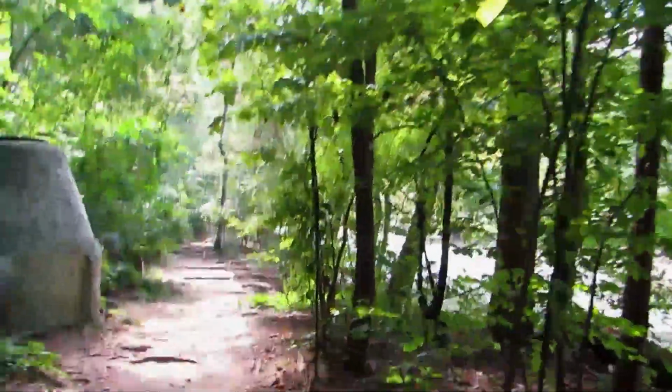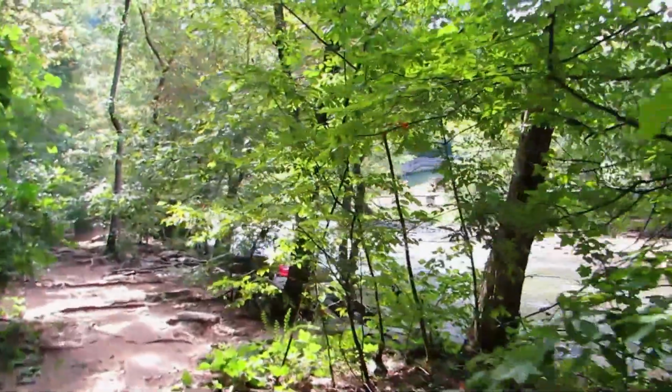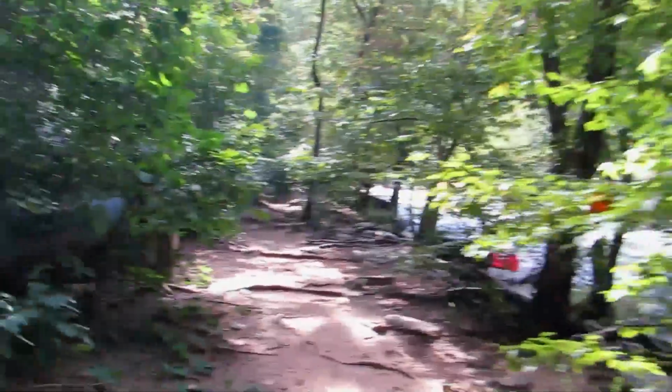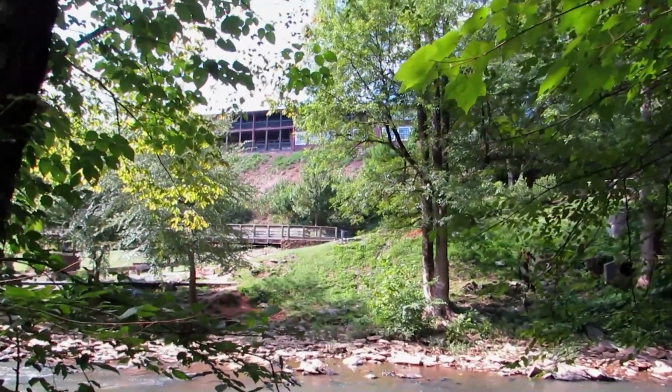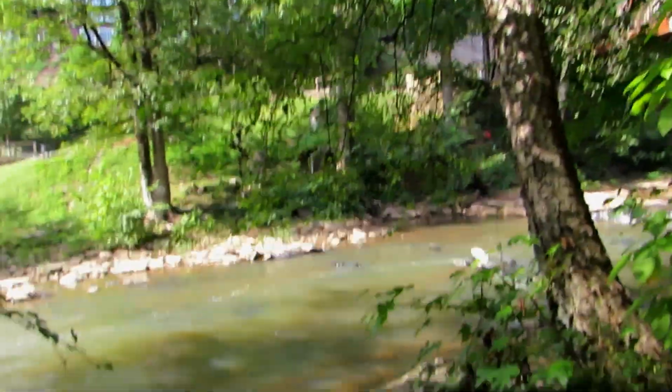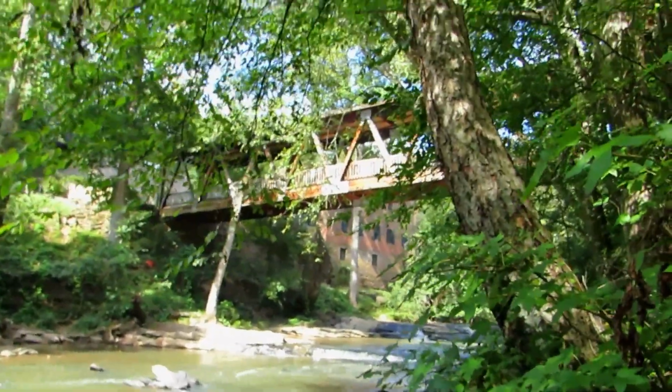Heading downriver now, past the old 1882 mill. I think the one directly above it on the hill is the one that replaced it later, the one that operated till the 70s. There's the view of the other side there in the mill. It's a nice view of the bridge here, actually. Right there.